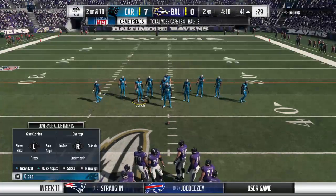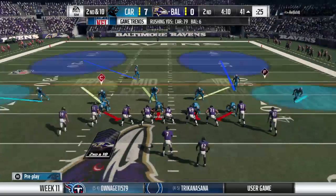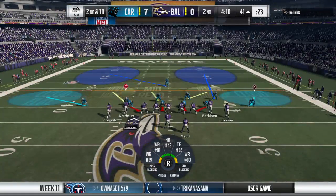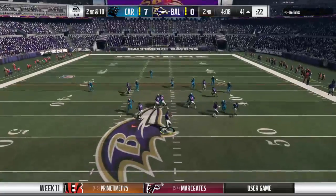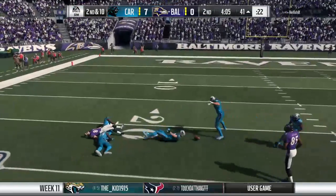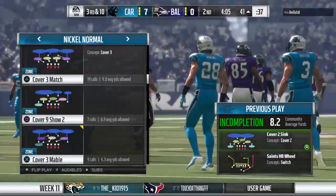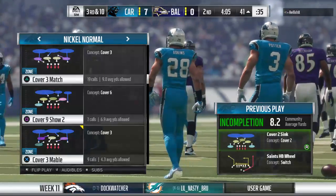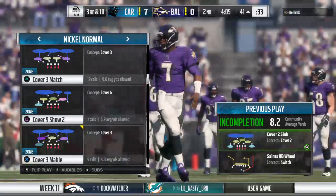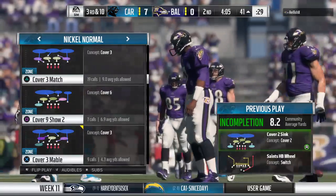Second down now after the incompletion. From the shotgun, it's Brissett. And the hit jarred it loose. It's incomplete. This team is not going to make it easy for you. They're a physical group, and we just saw it there on that play. He came in, made the contact, just as he's trying to haul it in.